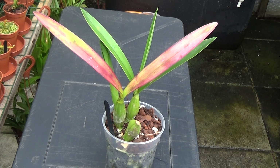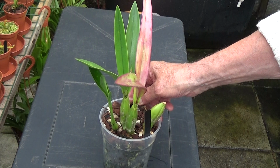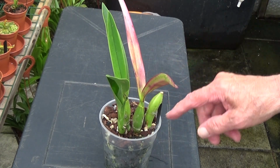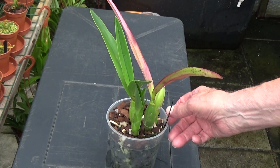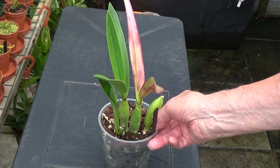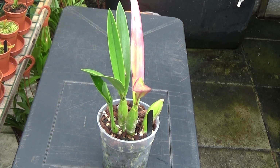But I'm pleased to say, it was hiding behind the growths, this nice new growth here. So that's coming up very nice, because these are absolutely gorgeous when they do bloom. Absolutely lovely. So that's another one I'm hopeful for the end of this year or the beginning of next. Leila Goldiana.